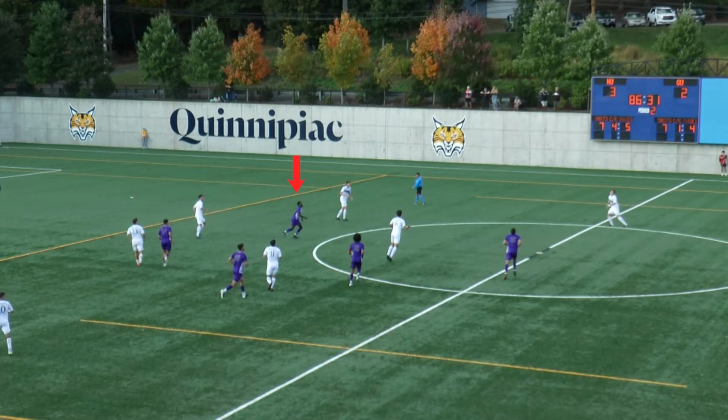As the ball's punted up, I'm going to highlight the Niagara striker here. Just look at the amount of space that player is in. He has 5 Bobcats at least that could be tracking him, but they're all just watching and reacting to the play rather than being proactive and already marking their man.